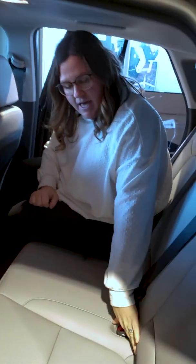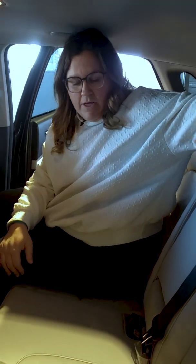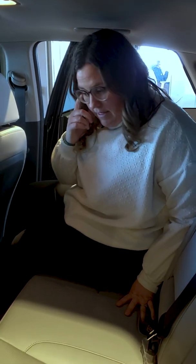And then it does have anchors on this side and this side, so it can be anchored at the bottom on 2 sides. And then we noticed the 3 over the anchors in the back there, so that's really awesome. I'm guessing 3 across would be a little difficult, but if you had a booster or something, it might not be impossible. So that's really nice. You can just tell it's really well made, which is nice.